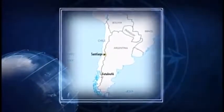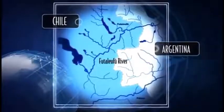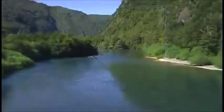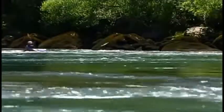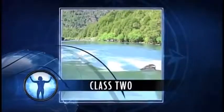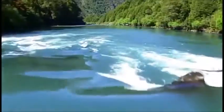Specific sections of rivers are broken up into classes that note their difficulty and danger. Class 1 has little to no waves, few obstacles with little maneuvering needed. In other words, Class 1 is easy. Class 2 has what are considered to be easy rapids, eddies, which are pools of stagnant water that border the flow of the river, and bends with some maneuvering needed. Basic paddling skills will help here in Class 2.